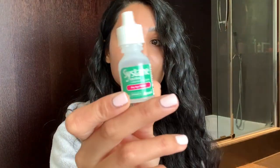I don't know if you guys wanted to know this, but these are the eye drops I use. I have really dry eyes, just dry all around this area. I don't know what's going on, but I use the Sustain eye drops. Shout out to my optometrist friend for giving me these. Thanks, girl. So that is my daily morning skincare routine. It's very few steps. I don't know if you want to consider the lip balm and the eye drops as a step, but there we have it.